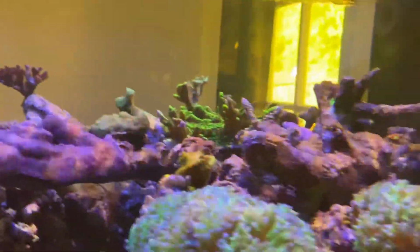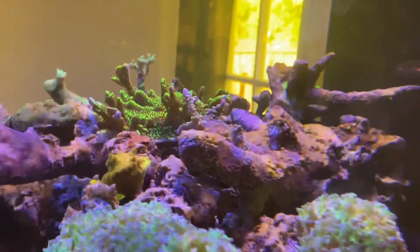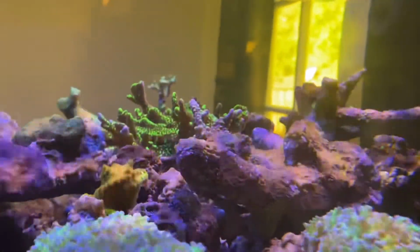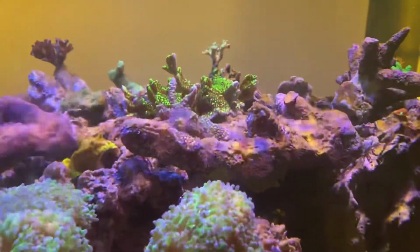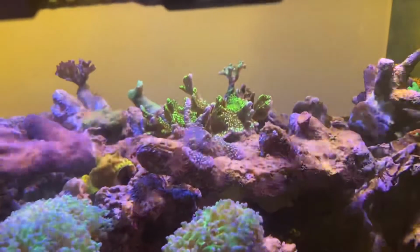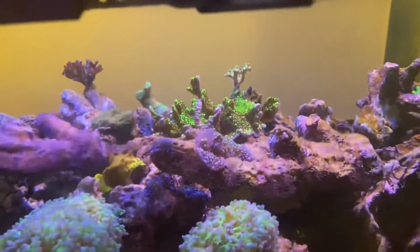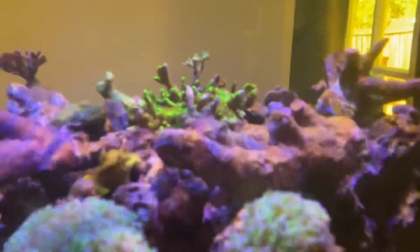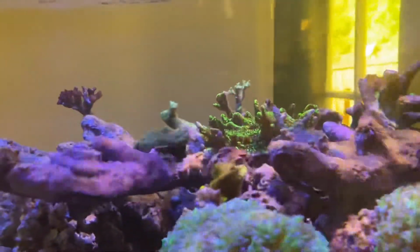Another one is this one right here in the center. I'll put a little arrow. I don't know what they're called. I've had it for quite a long time and it never grew off a frag plug, and now it's really taking off. You can see it over here on the back side of it, where it's starting to grow. It has a very light, and I mean light, green color to it, and then solid purple polyps. It's very weird looking with the naked eye. It's like a translucent green almost.